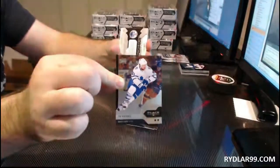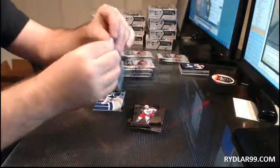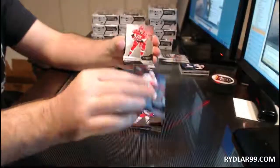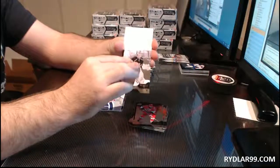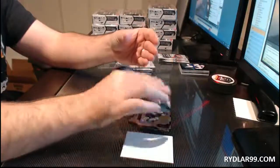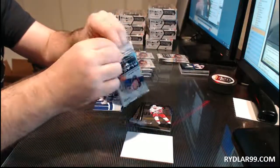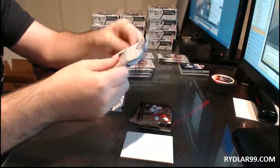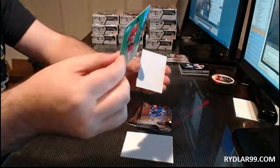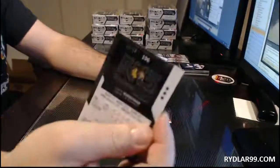A double diamond Kessel. Double diamond jerseys. Taylor Hall with a nice two-color jersey swatch for Edmonton. Kessel, of course, is the Leafs. If you want to hit refresh, I'll slow down for you. Ah, very nice. Rookie gems out of 25. Green, Joakim Nordstrom, number 13 out of 25.